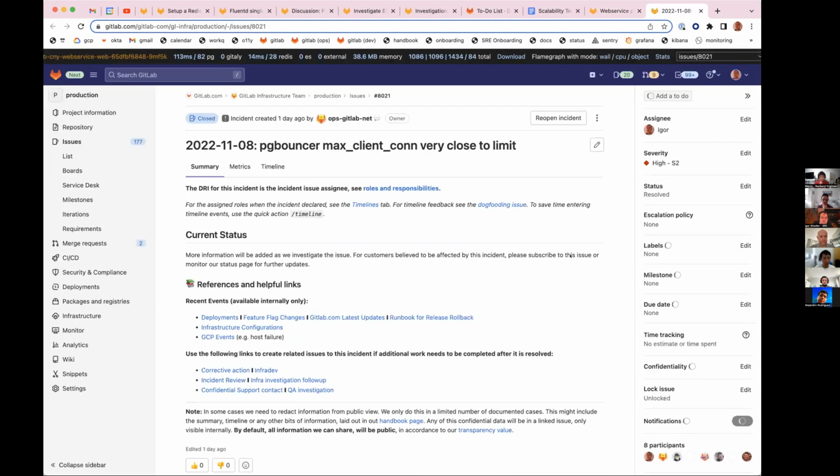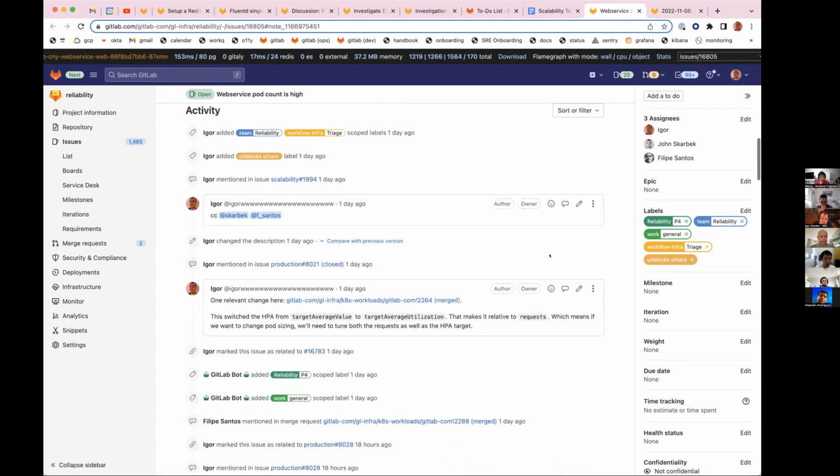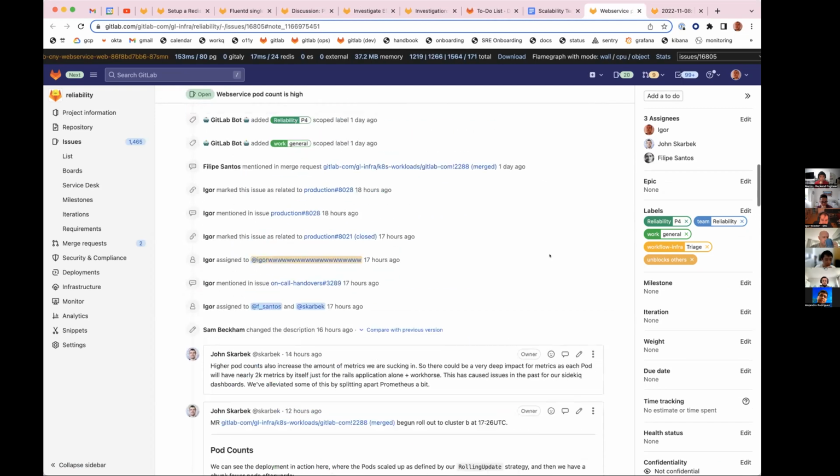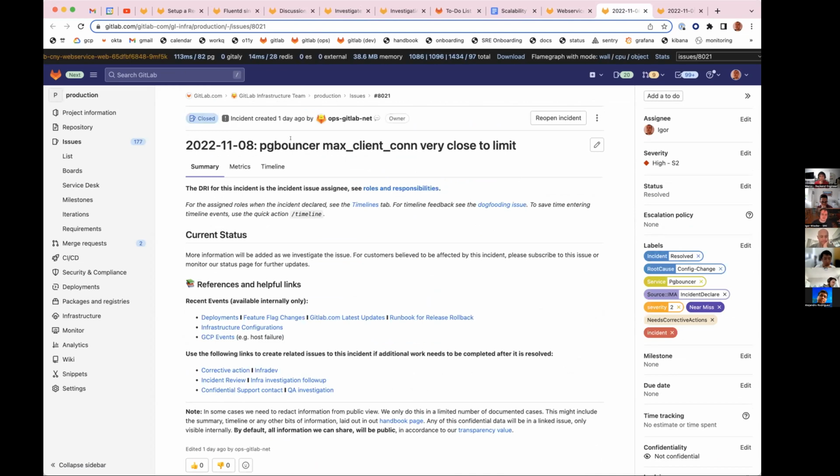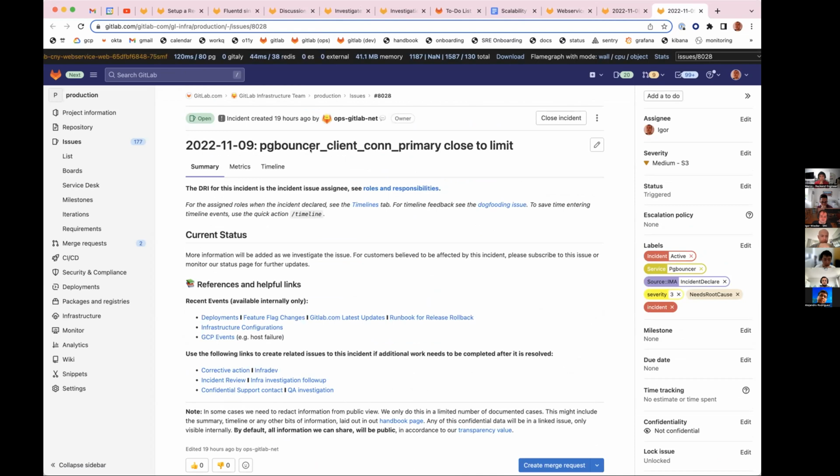So we had an incident, actually two incidents related to PgBouncer client connection limits. Let me see if I can find the second one. I think it was this one. Yes. So we have one for max client connections on our replicas, and we have one for the same thing on the primary. Our PgBouncer setup is a little different depending on whether you talk to replicas or the primary. If you're talking to replicas, the PgBouncers are co-located on the replica boxes themselves. So they share the box with Postgres, whereas for the primary, we have dedicated PgBouncers. In any case, in both of those situations, we were approaching limits on the same metric, which is client connections.